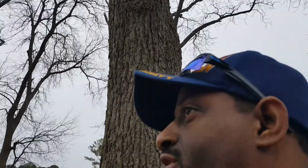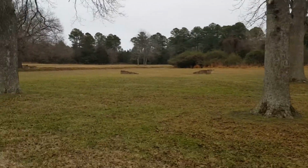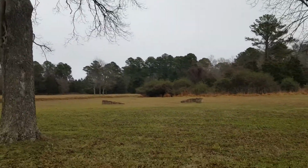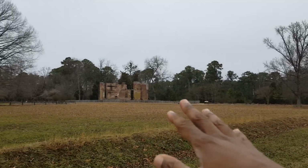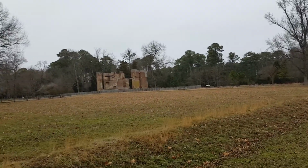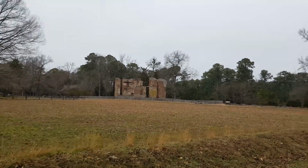And I'm going to walk you guys around. If you come here, you'll still see some of the foundations to the homes that were here in the area. The remains of the Ambler House are still standing. That house has been through 2 wars. And then after being basically destroyed, burnt down in 2 wars, after the 3rd fire, they abandoned it.